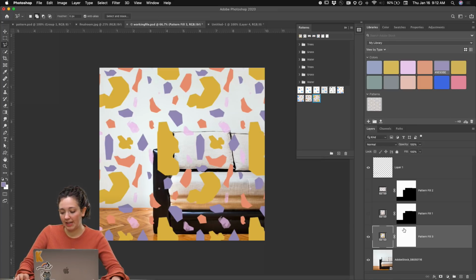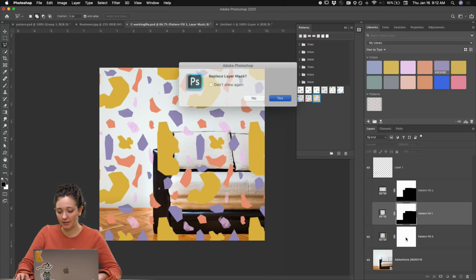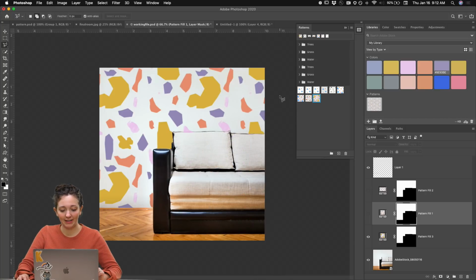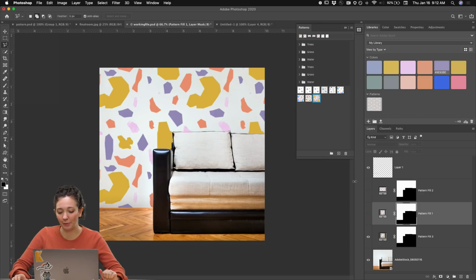Cool. And then I'm going to do a tip that Chad told us about yesterday, is I'm gonna grab the mask that I already made, hold Option and drag it down. We're gonna replace the mask. There we go. Boom. We have our pattern on our walls. You could even apply it to the couch if you wanted to, maybe the throw pillows instead.